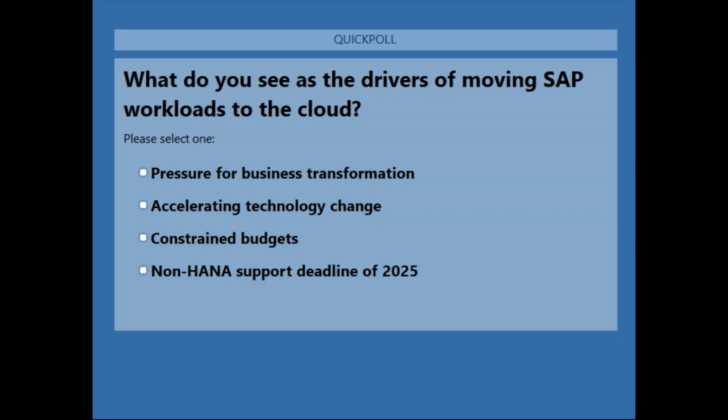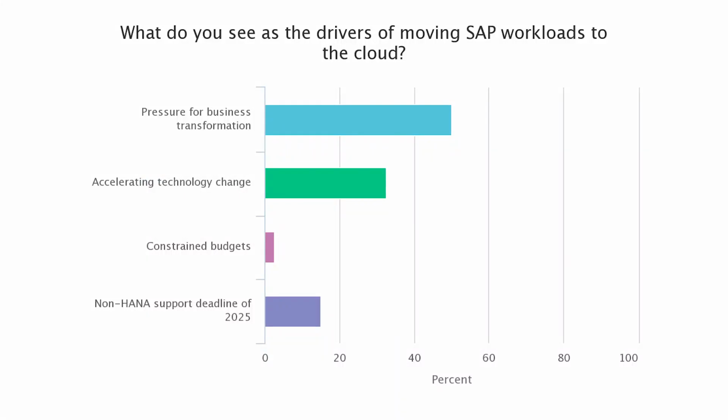Number one, pressure for business transformation. Number two, accelerating technology change. Third is constrained budgets. And fourth is the non-HANA support deadline for 2025. So it looks like most of the results are in. The top response was pressure for business transformation.